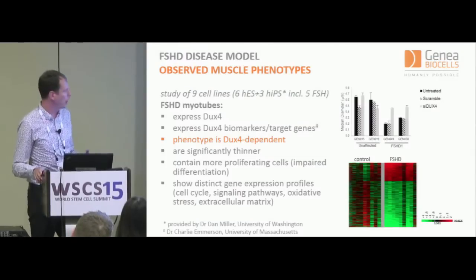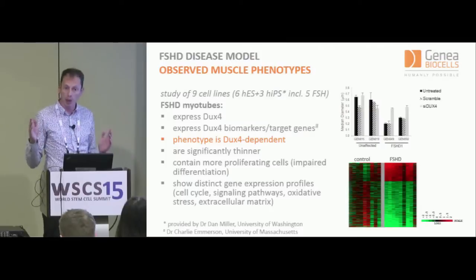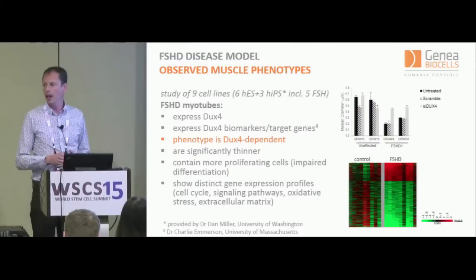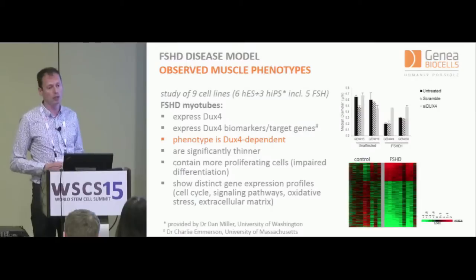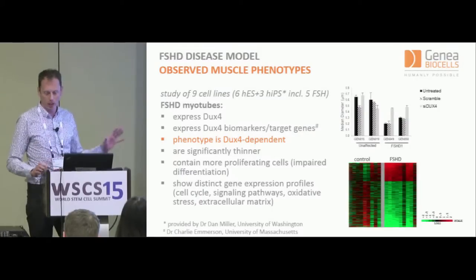And also through a collaborator in Massachusetts, Charlie Emerson, we looked at a range of known FSHD biomarkers and transcriptional targets of the DUX4 transcription factor. And they could all be identified in those cells.